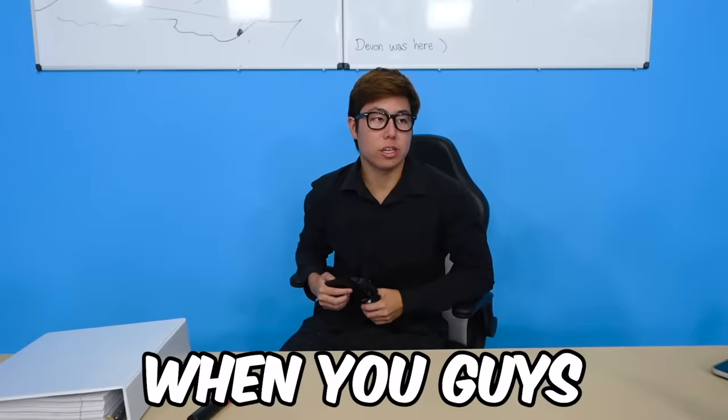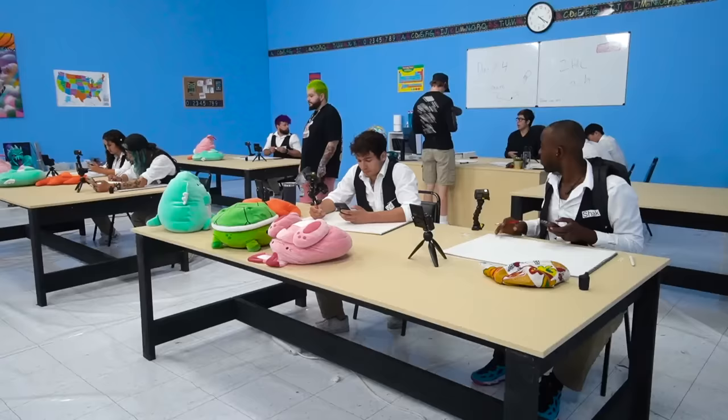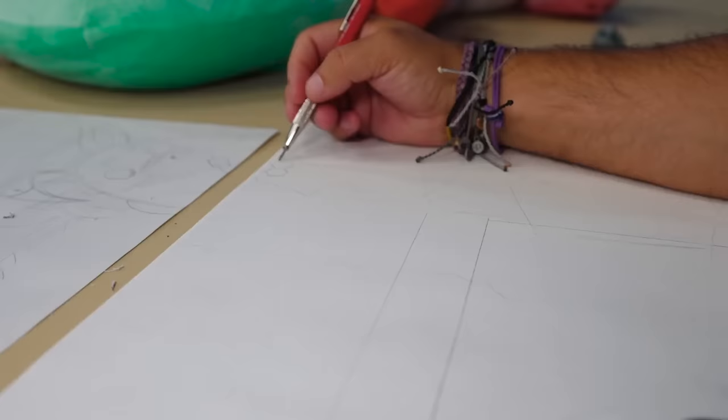Students, when you guys are done with your composition, bring it up over here. I can brainstorm with you guys a little bit. You guys can see if you like a new one. If you guys want to make adjustments, I can give you guys some advice. It don't look like much right now, but we'll get there.